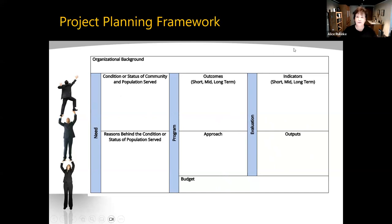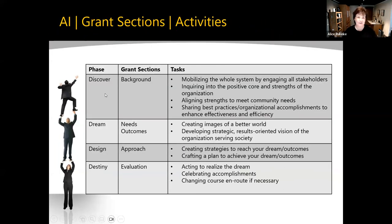So looking at this, and then connecting it to appreciative inquiry for a second. I was a grant writer before I learned the appreciative inquiry process. But as I was learning appreciative inquiry, I was like, these almost connect to a grant application. In the discover phase of appreciative inquiry, you're bringing in all your stakeholders to figure out what the positive core of your organization is. What are those strengths that bring your organization to life? How do you align those strengths to meet community needs? And then sharing best practices and helping others along with you is also something that we do in that process, because we can share our successes with others.